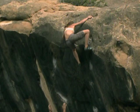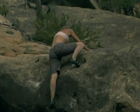People travel from all over probably just to get on that climb. It's a really, really awesome problem. It's really fun, and I like to do it every time I go up there.